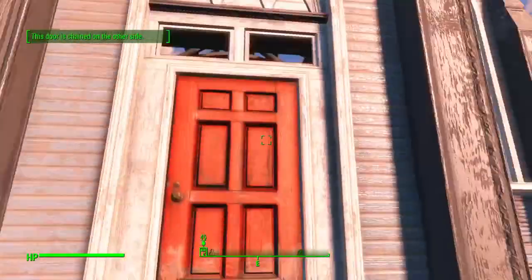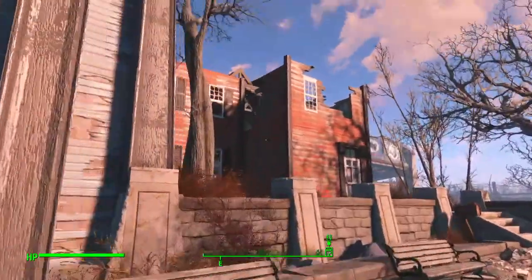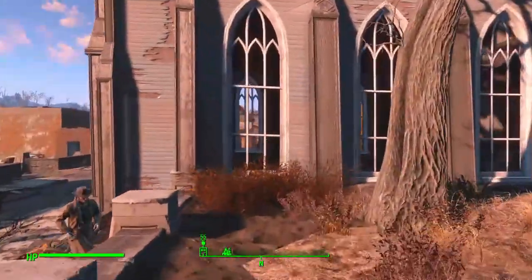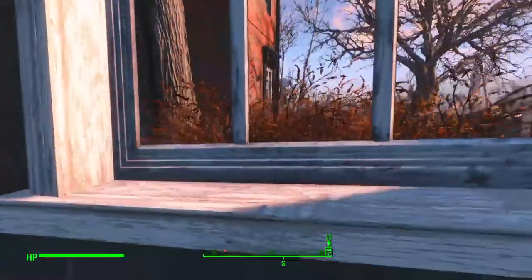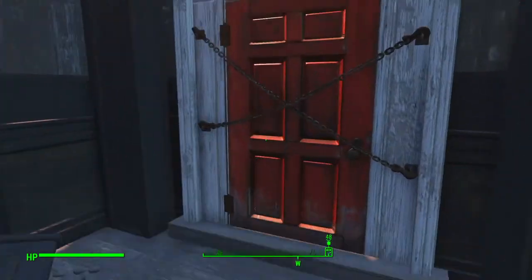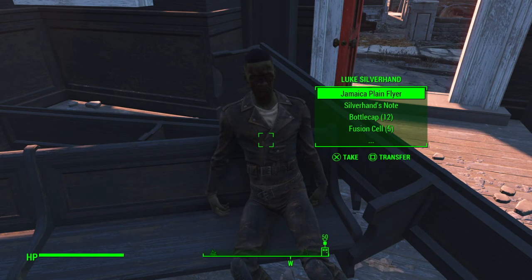Anyway, so you'll notice, can't open it from this end. The door is chained. Now, you can go through there. There is also a little trick. One of these... There it is. You can just kind of go through the door. You can't get back out, but you won't have to, because you just unchain the lock. But here is Luke Silverhand.